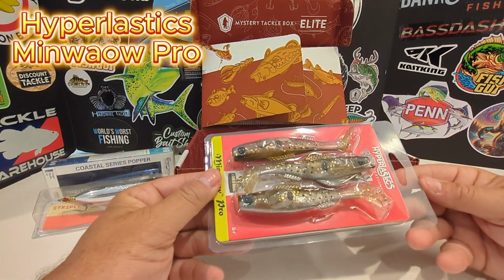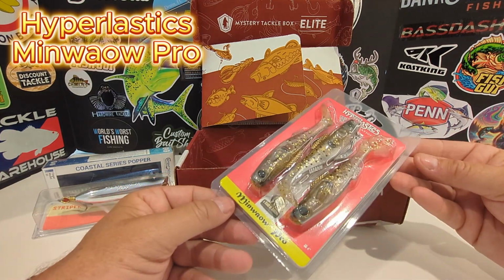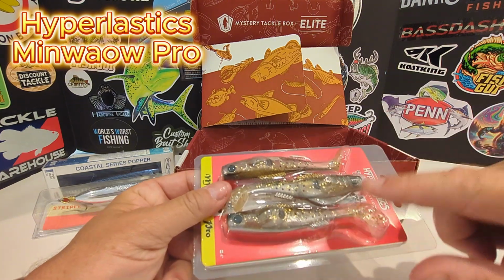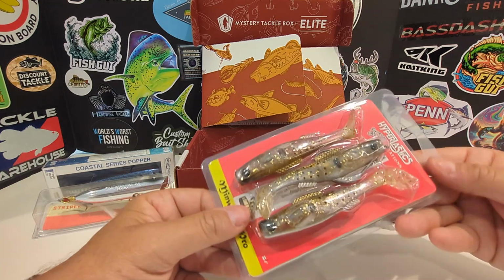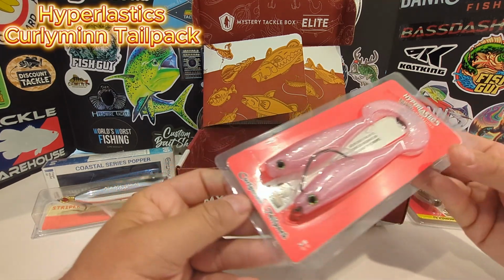But anyways, all right, another little swim bait from Hyperlastics. Kind of cool colors on it. They call this the Minnow Pro. One of them is rigged. You got 2 additional ones. All right, cool. Look at that. It's a fun bait.